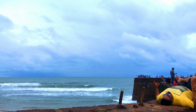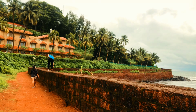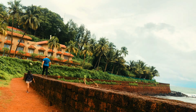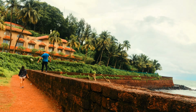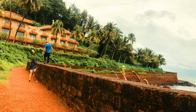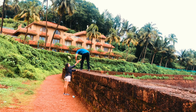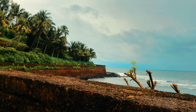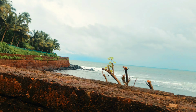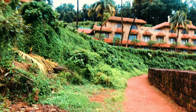The monsoon season has just stopped. We're hardly seeing any sort of rains. And I think that is the best part now, if you're planning for a vacation, because it hardly rains. And even if it does, it just maybe drizzles for a while and then stops. And because of the monsoon season that just got over, the greenery here is amazing. The weather is so pleasant as well.